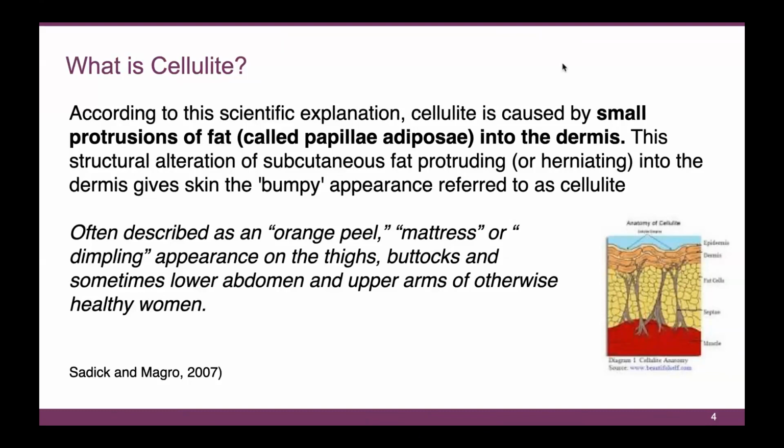It's most commonly found in the thighs and buttocks, but we also see it often in the abdomen and even in the upper arms on some ladies, where we get the bigger part of the fat on the lower part, and sometimes on the sides of the waist and love handles. But that's when people have a bit more obesity or more severe obesity.